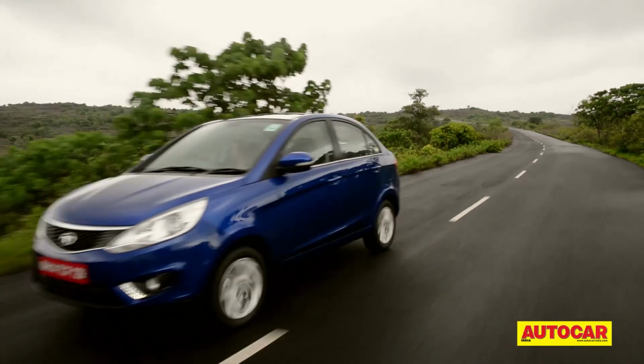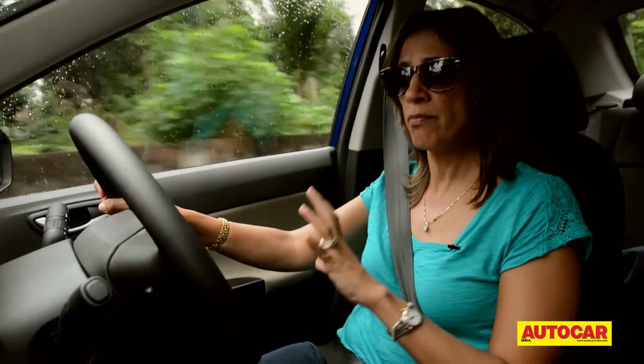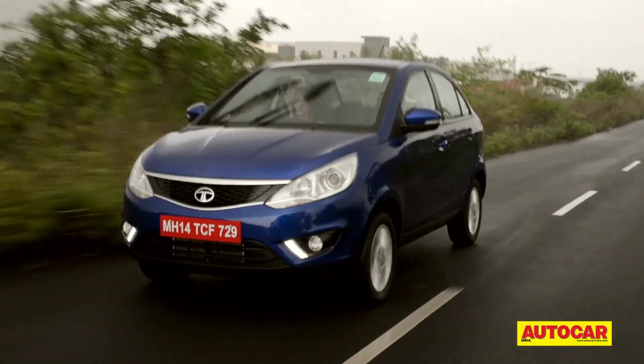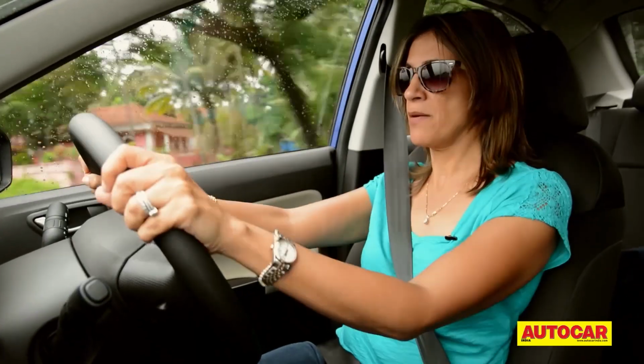This Revotron engine is actually quite happy to run around in city traffic, but it doesn't like to be rushed. You can't really push it hard. It's better to have a lighter foot on the throttle and then it works much better. What I'm trying to say is don't really mash the throttle down all the way to the floor. Use it halfway and the Zest responds much better.